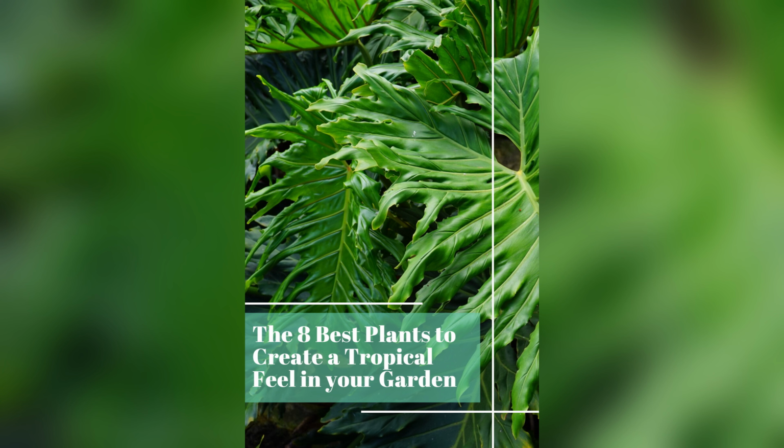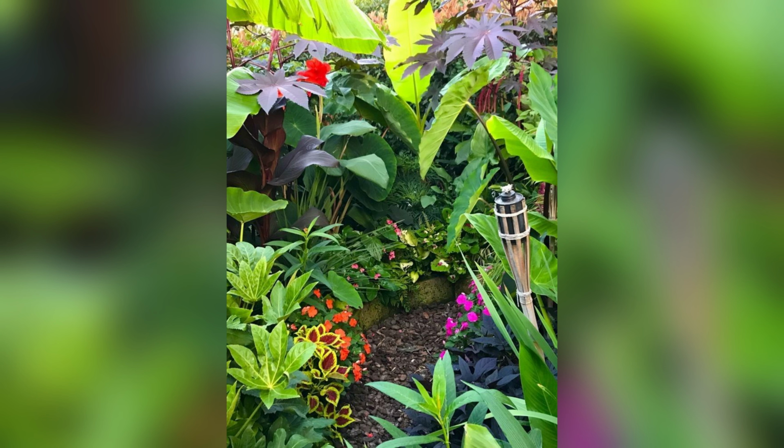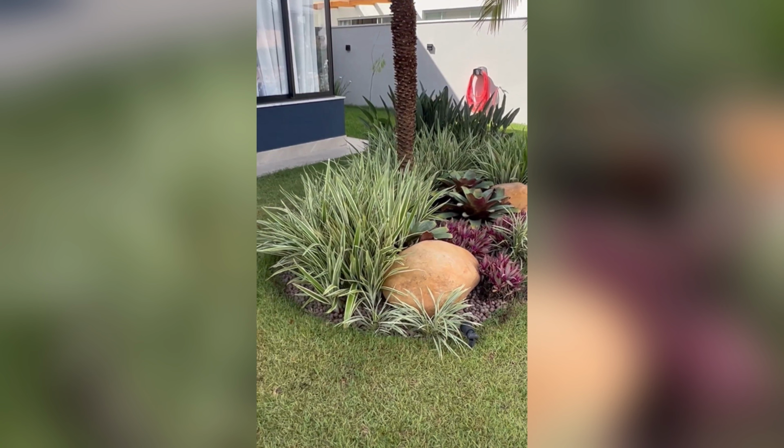Tropical gardens are like a living canvas painted with the most vibrant colors nature has to offer. Imagine a space where every step unveils a new visual masterpiece, from lush palms swaying in the breeze to the riot of colors brought to life by hibiscus and orchids. These gardens are not just spaces, they're living stories, waiting to be explored.